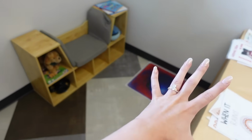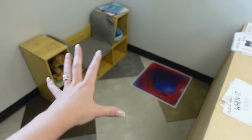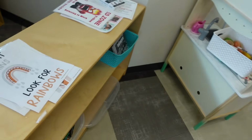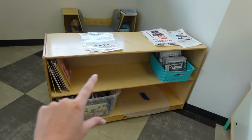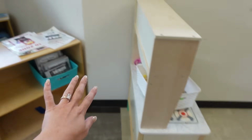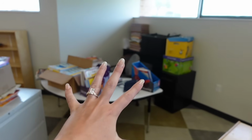But yeah, we wanted to block this off so that if someone does need to be alone, take some deep breaths, they can have their little corner. And then eventually this will be where all of our books will be. We'll have all of our readers right there. But yeah, so we at least got that figured out.